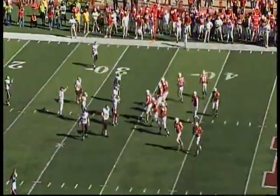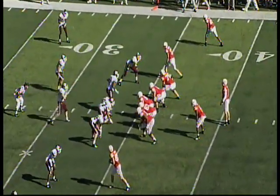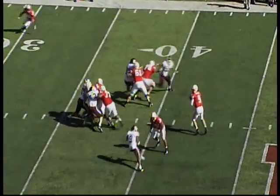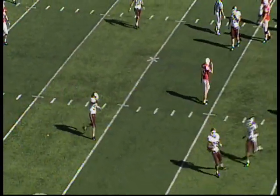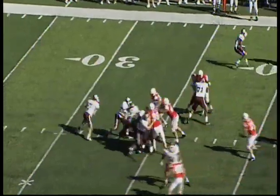Hash mark right side. They break the huddle. Aggies lead 16-7. A&M 1-of-1 on fourths. This will be the first try for Nebraska. The snap drops back to his 41. Steps up, throws incomplete at the 30-yard line. Here are the Aggies. They've got it first down and 10 at their own 35-yard line.